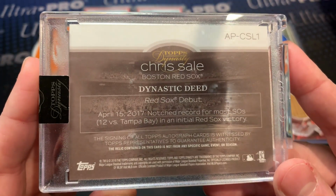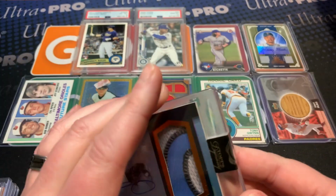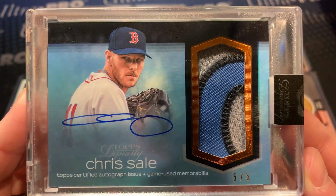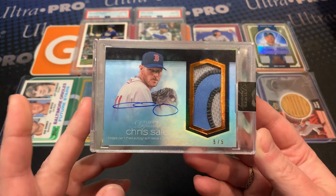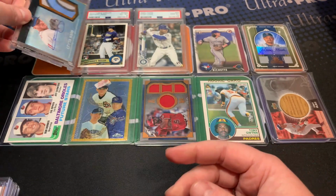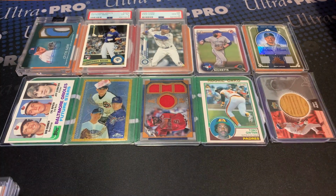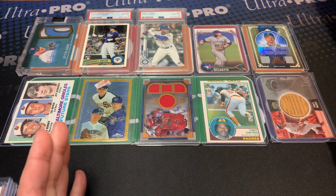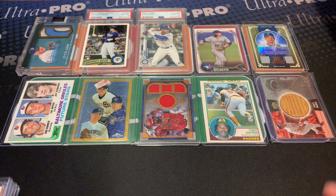Yeah, absolutely. I like that it says it's not from any specific game. Well, I can tell you right now, it is from a specific game because it's the Father's Day jersey. So that's very easy to tell. So that's in my collection now, and I'm so happy about that. And again, it's a card you can get when it's surrounded by $500+ cards. That's when you can find a deal on a card like that. So that was very, very exciting.